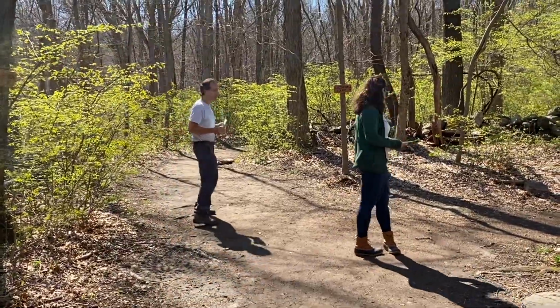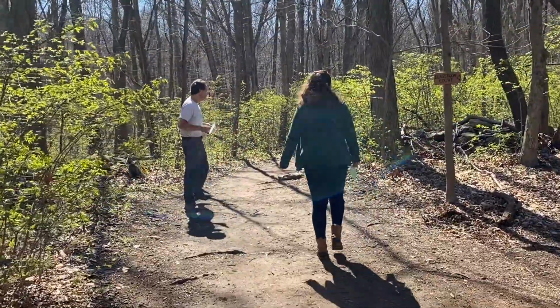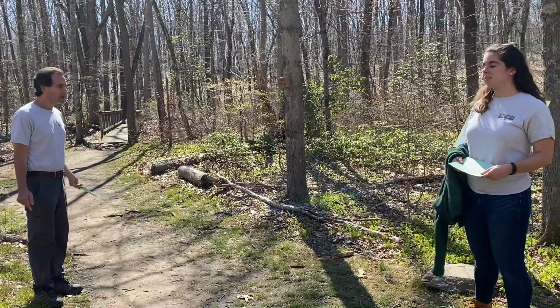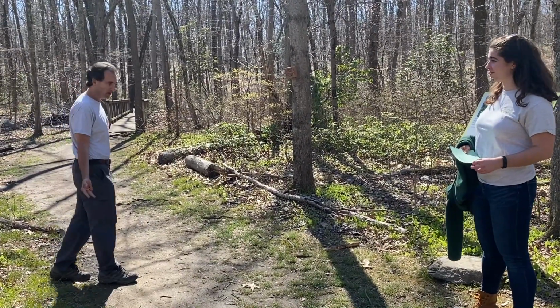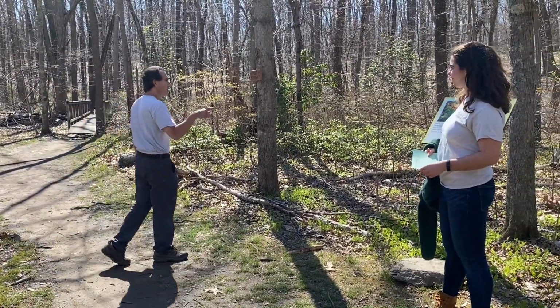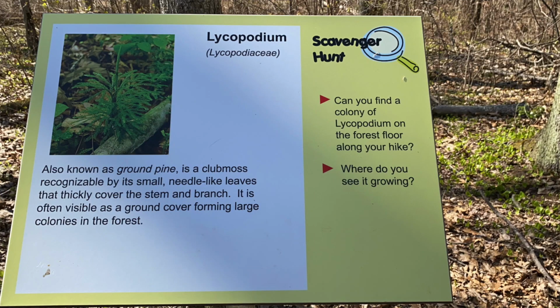All right, so we're gonna keep going straight down Froggy Freeway to our next stop. Now we're at our Lycopodium sign. Lycopodium, that's kind of a weird sounding name for something. Aaron, maybe you can get a close-up shot of the sign. But Miss Kaylee, what does it remind you of when you see Lycopodium? So Lycopodium reminds me of a Christmas tree. Yeah, they're like little miniature Christmas trees.